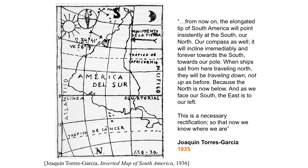All right, obviously, this artist is not changing the polar north or polar south of the globe. What's he trying to do? Take a few minutes and write this down. This map was published for the first time in May of 1936 in a publication called The Circle and the Square.